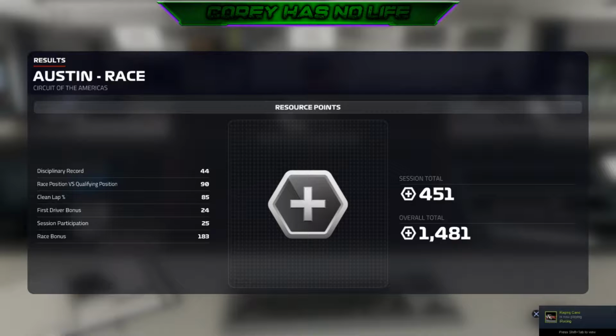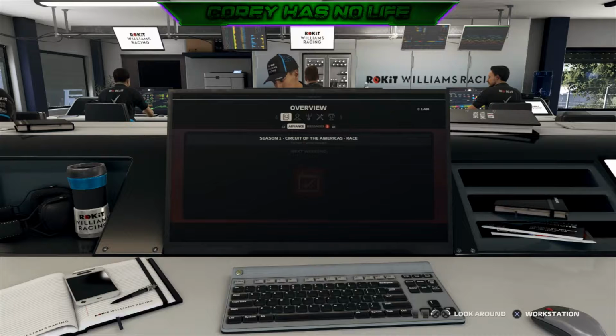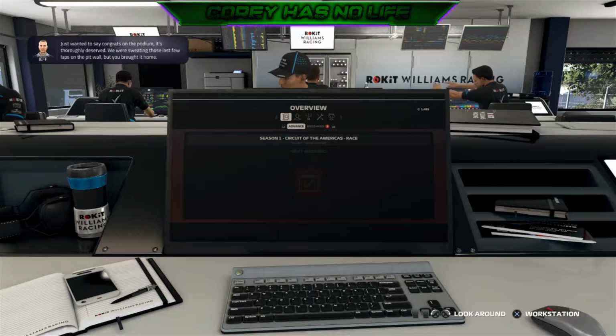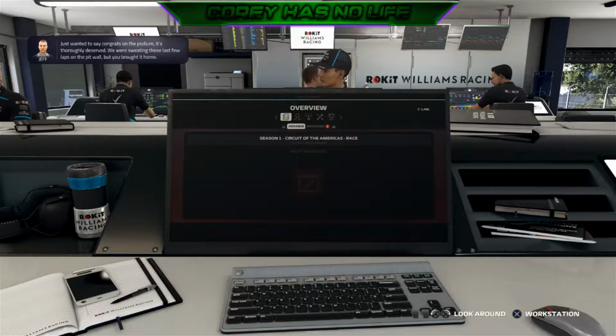$451 credited to our account, which will come in very handy. But we did see something that rocked our respect with Williams a little bit. But we'll gain that back by the end of the season. Congrats on the podium. It's thoroughly deserved. We were sweating those last few laps on the pit wall, but you brought it home.